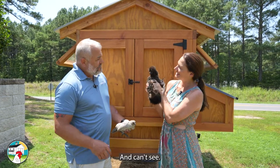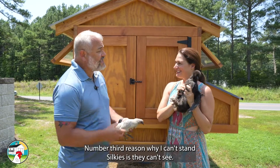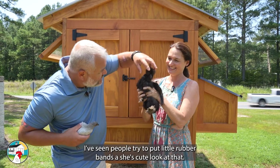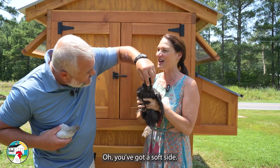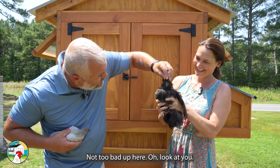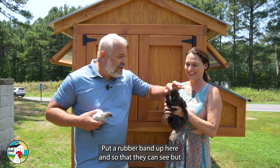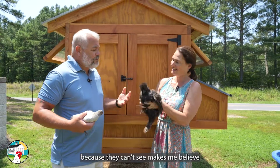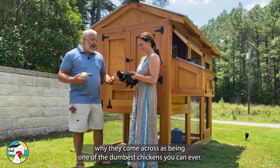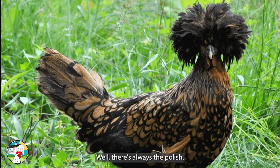Okay, number 3 reason why I can't stand Silkies, they can't see. I've seen people try to put little rubber bands. She's cute. Look at that. Okay, oh, you've got a soft side. That's not too bad up here. Look at you. They try to put a rubber band up here so that they can see. But because they can't see, it makes me believe why they come across as being one of the dumbest chickens you can ever own. Well, there's always the Polish.